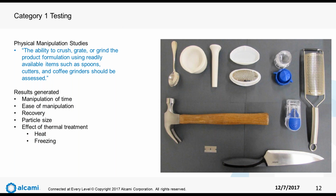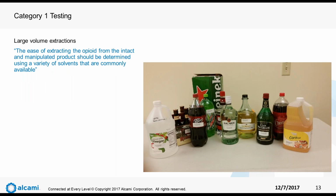We look at recovery, where the intact capsule or tablet is weighed and then the manipulation is performed on it, and we collect what we can and see how much of the product was actually manipulated and able to be recovered. We perform particle size studies, and this is especially important for products that are intended to be abuse deterrent for insufflation. And we also look at the effect of thermal treatment, such as heating and freezing, on how you can manipulate a product.